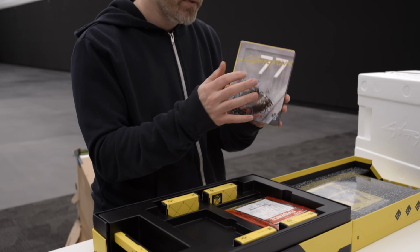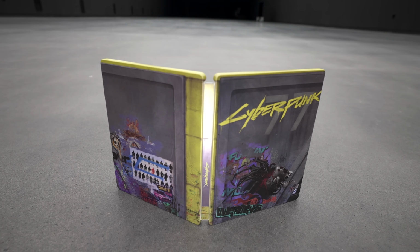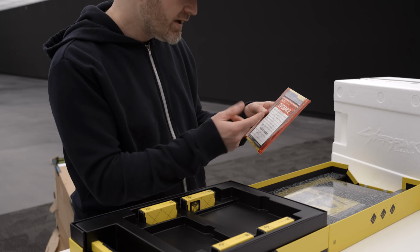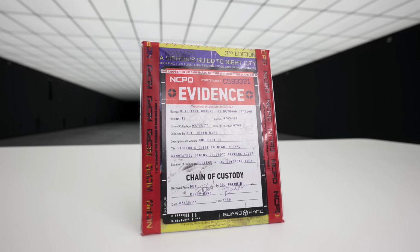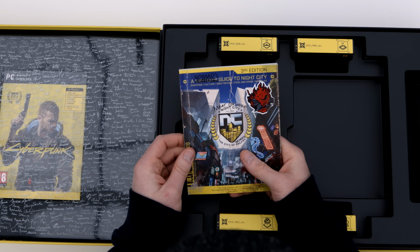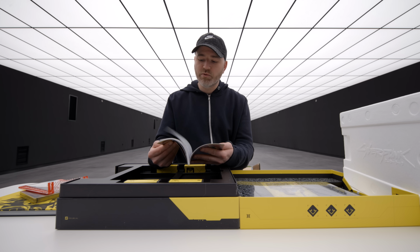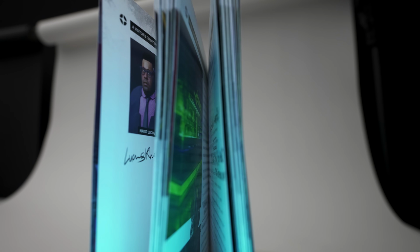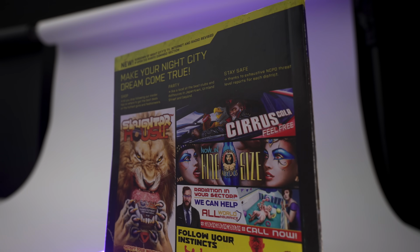I'll go through that. This is your steelbook case. Shimmery concrete, yellow look to it. That works really well. NCPD evidence, Detective Bureau, Haywood Station, chain of custody. This looks very official. This is a Nomad's Guide to Night City, 3rd edition. Some bedtime reading. As you interact with these real world manifested objects, it enhances your belief when you go to play the game. So that's pretty cool as well.